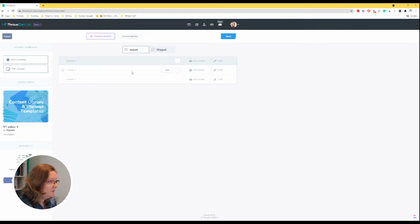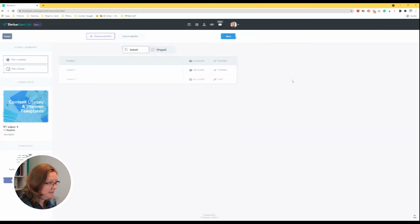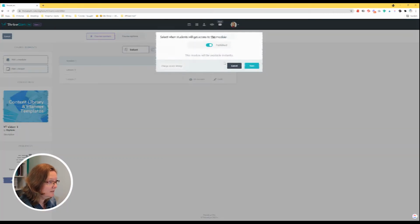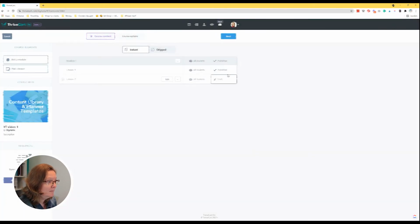Then there's the option of publishing. So I can just publish one specific lesson and say, okay, I want to publish, and then save it. And this lesson will be available instantly, and we can just click save. And now one is published and the other one isn't. I can also say that the module will be published, and then it will save the module to be shown. So if you publish a lesson, it automatically publishes the module.